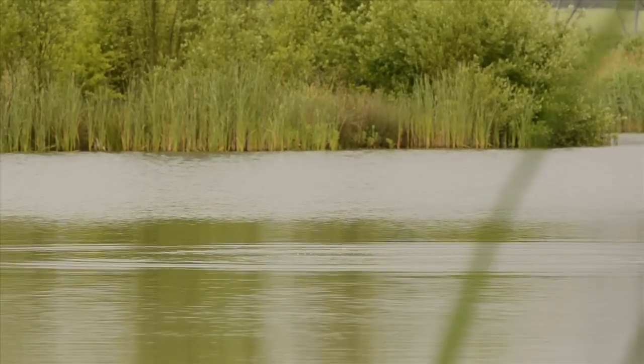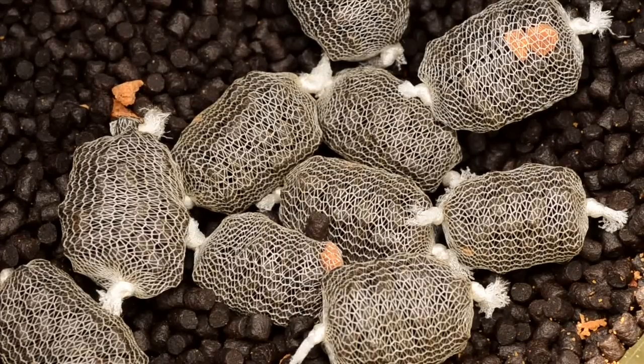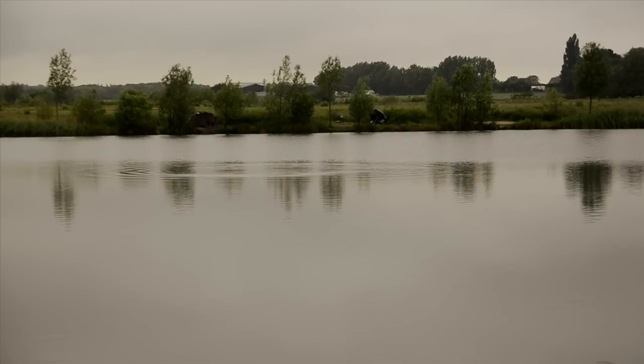I'm just going to flick a couple of little sticks out, try and catch a couple, and if I carry on watching where they're showing, it might give me a better insight into where I need to place my baits for the night.